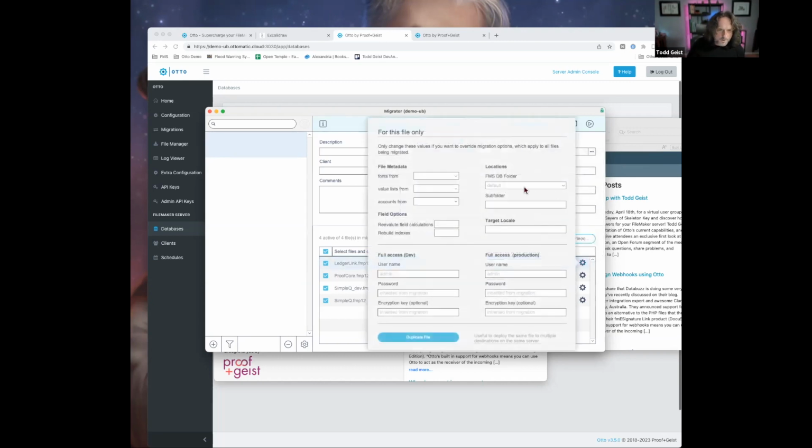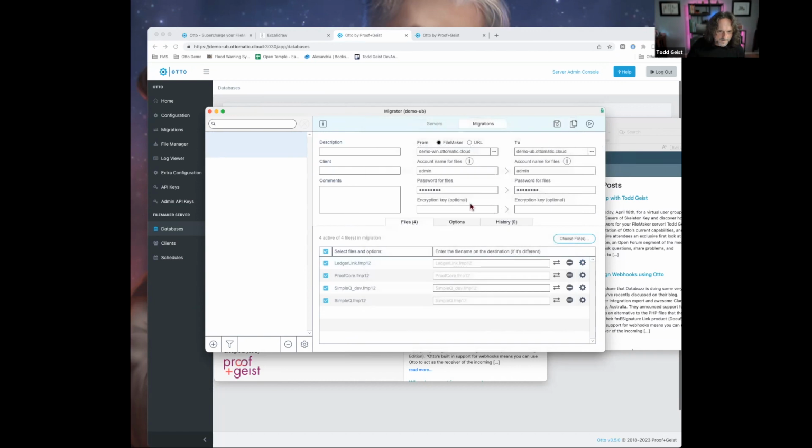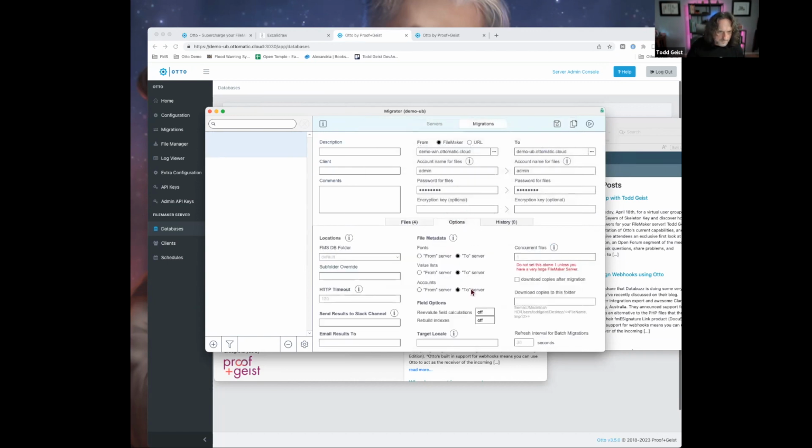You can also override these options that are set here for the passwords, and also the options here. We've got a bunch of different options. I won't go into all of them, but these are all the available different sort of things that the data migration tool can do. So the really useful one is the accounts. So you can choose where your accounts come from, whether it's the from server or production in this case, which is normally what you want.